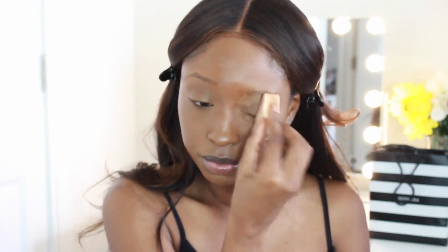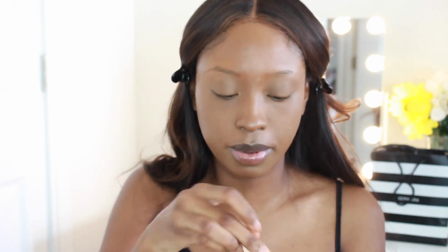But adding a powder. She has her own powder, by the way. I just chose not to use it because, for one, I did not know that she came out with 3 pieces to her collection. I did not know that. So, yeah. This is the Black Opal Deluxe Setting Powder. I like it because I don't have to bake or anything like that.